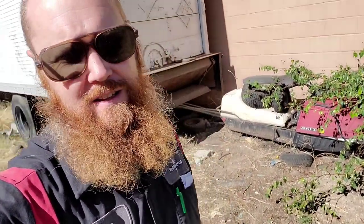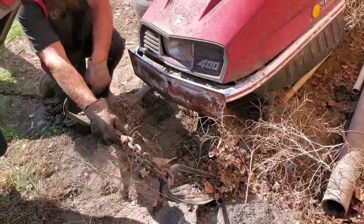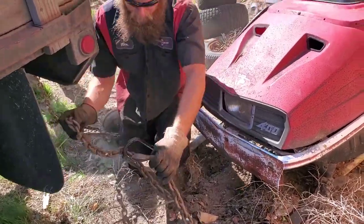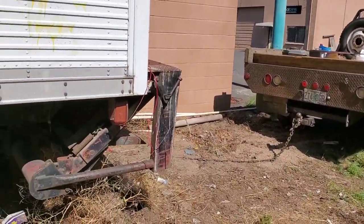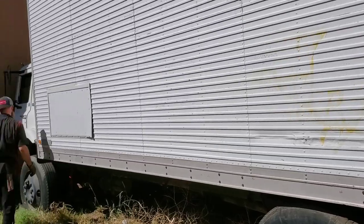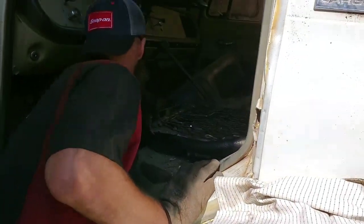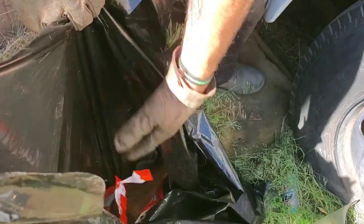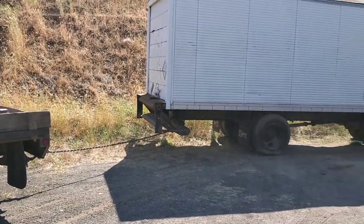We're gonna have to cut this tree down to get it out and move that sweet sled. But anyway, yeah. Let's see what we can do. Gross. Did her. The old cowboy truck got her out.